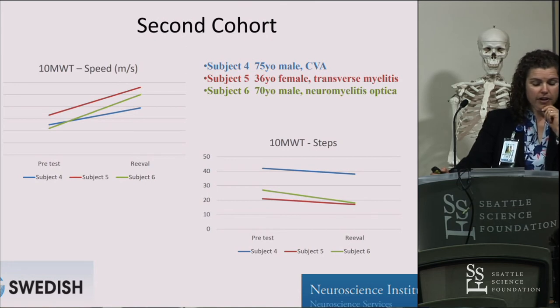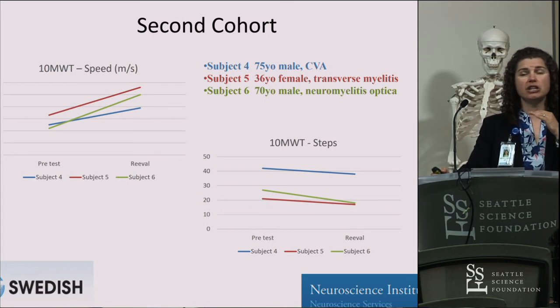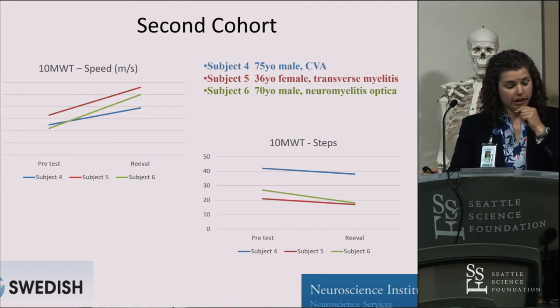Subject five had been getting PT once a month for 2 years, and she was able to walk with a left KAFO and a front wheel walker, but it was very fatiguing, and she got pain, so she almost never did it. She would go months without walking because she was very capable in her manual wheelchair.